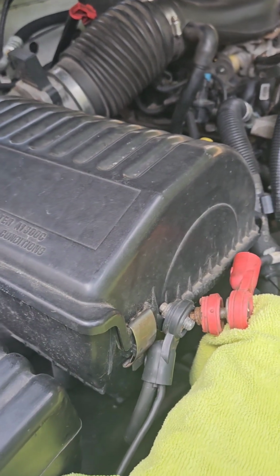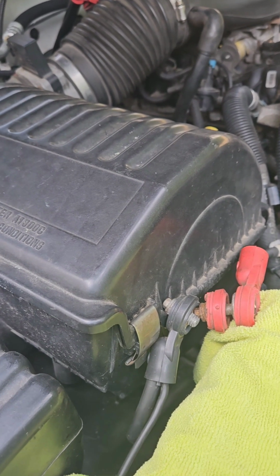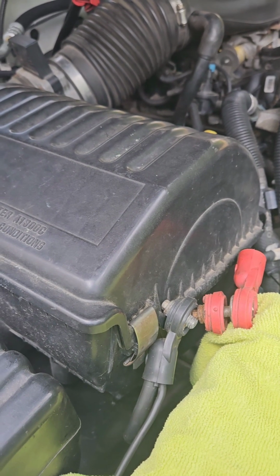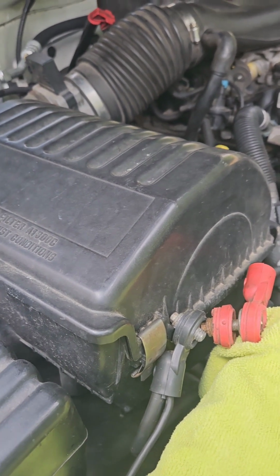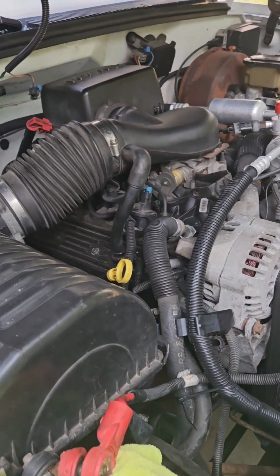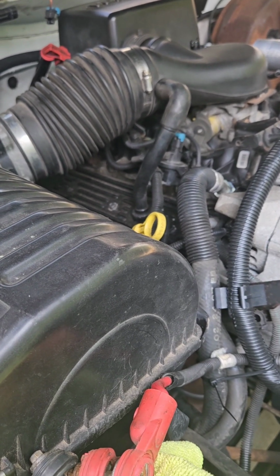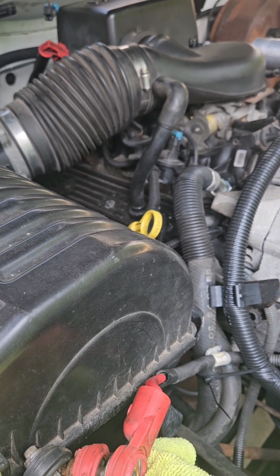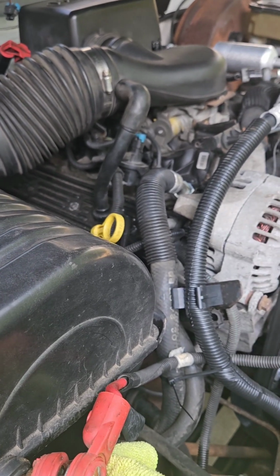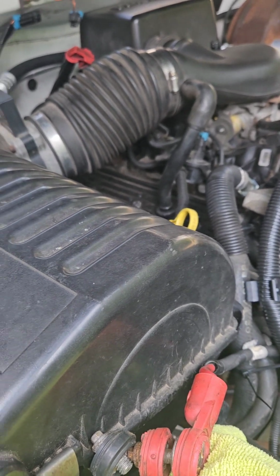Let's see. I've got a '97 Chevrolet K1500 with a 5.7 liter Vortec V8, and some major work has been done to it prior to me purchasing it. They rebuilt the engine, they rebuilt the transmission, they redid the exhaust system from the cat back. And it looks like they installed two new oxygen sensors within the last 2,000 miles when all this was done.